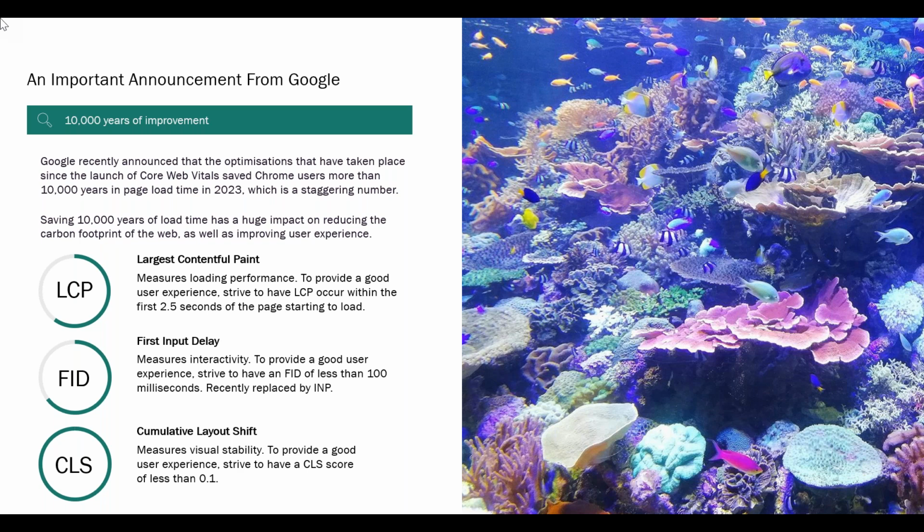So for those of you who aren't familiar with Core Web Vitals, it was made up of three core metrics. So there was Largest Contentful Paint, which measured the loading performance, and that was basically based on the largest item on the page and how long it took to load. So that was typically something rich, like an image or a video, something like that. First Input Delay, i.e.